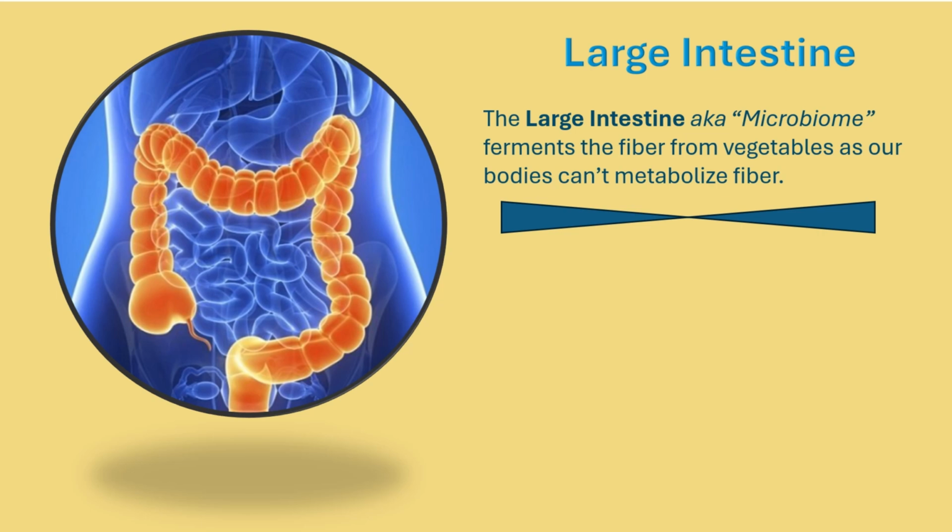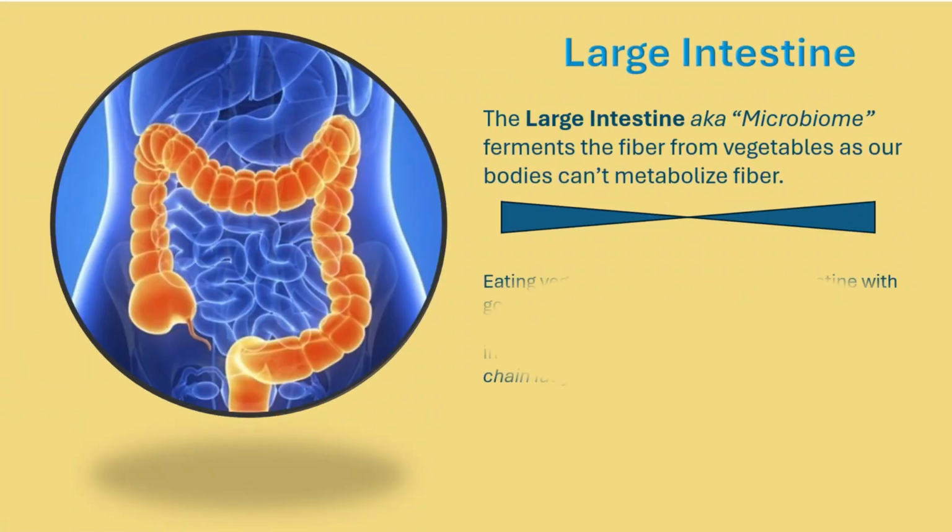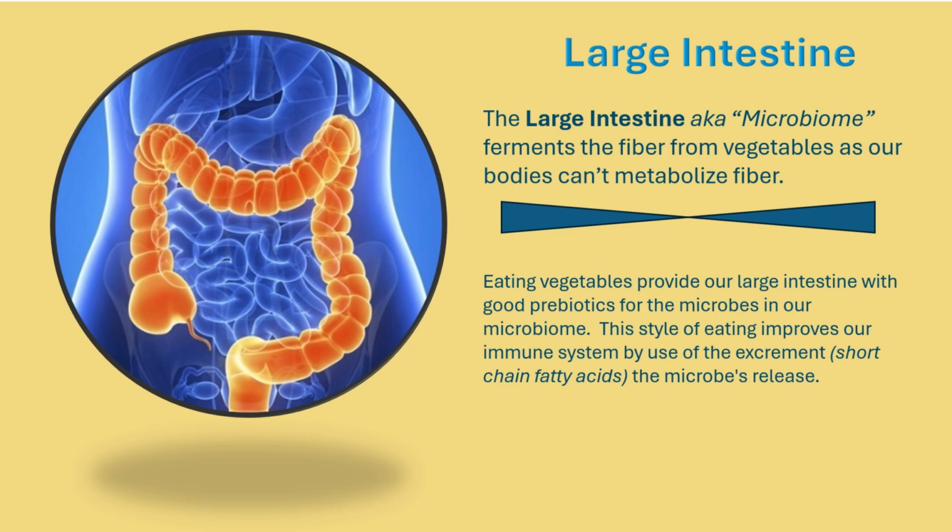Okay, so the large intestines ferment the fiber from vegetables that our body can't metabolize. Now, a lot of people may think that we can metabolize fiber, but the human digestive system can't metabolize fiber. It is fermented by the microbes in your large intestines. So two things. Eating vegetables provides our large intestines with good prebiotics for the microbes in our microbiome. Now, this style of eating improves our immune system by use of the excrement, which is the short chain fatty acids that these microbes release.